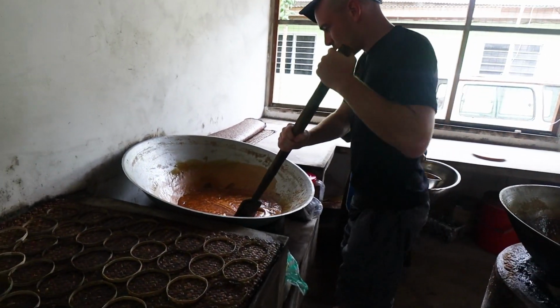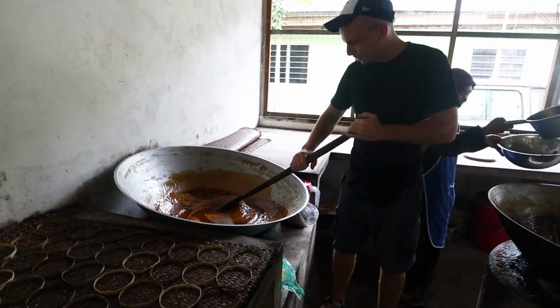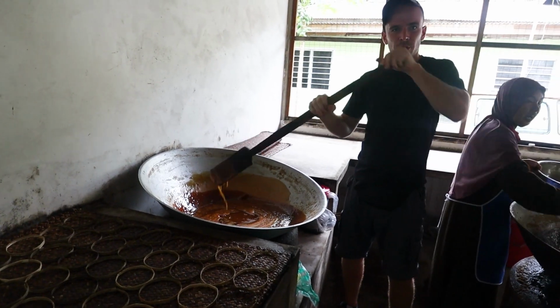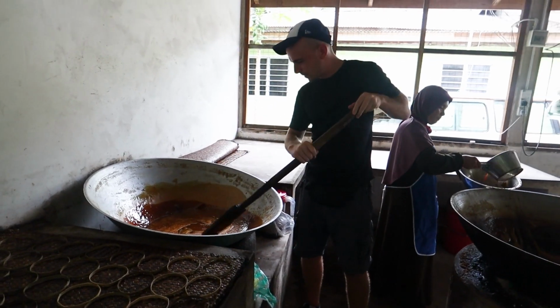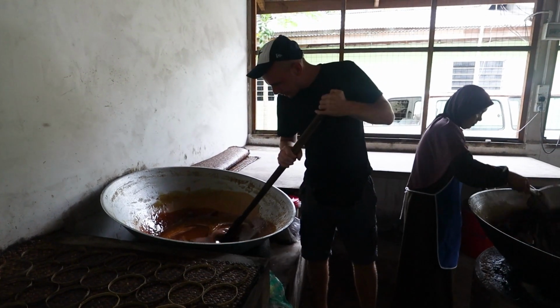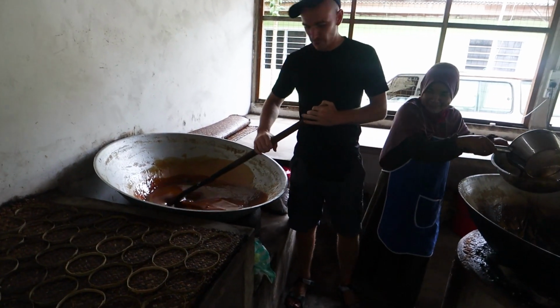Good idea. Okay, do not splash this on yourself. I'm sure you will regret it. Looks like a tool for the ocean. Or a river. Cooking with a paddle. I'll tell you one thing, the smell is intoxicating.